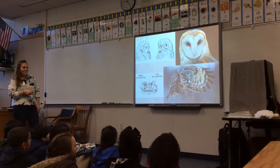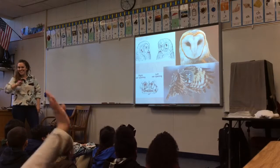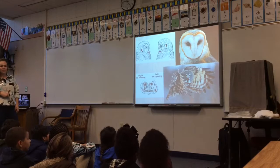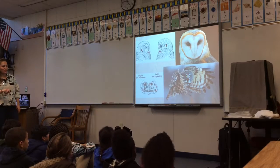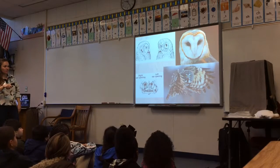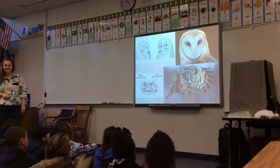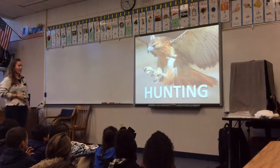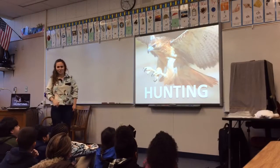So does anyone know what kind of owl this one is? It is. And we call it the heart-face-shaped owl. Can you see it? Yeah. Oh, yeah. So barn owls are the white owls in our area, and they have this heart-shaped face. This one is called the great gray. It's one of the biggest owls in our area. Pretty cool. All right. Now we're going to talk about what they eat.